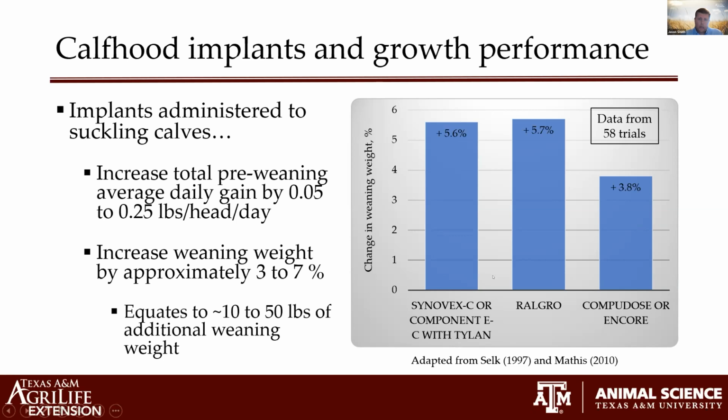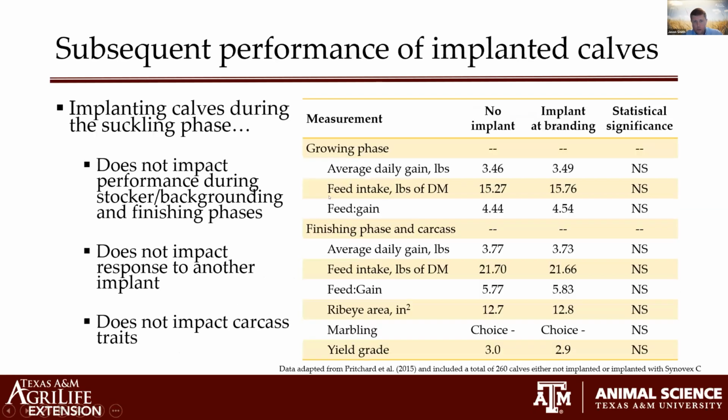And really, if we look at these three, what I'll call short to medium duration implants, and the implants that the majority of us are going to use if we are implanting suckling calves, view these as no different in terms of the expected response. I think the vast majority of the data, and this graph does a good job of showing it, you expect somewhere in the vicinity of about a 5% improvement in weaning weight in response to the implant. Here the average was just shy of 6% for those. Huge potential change for a little bit of investment.